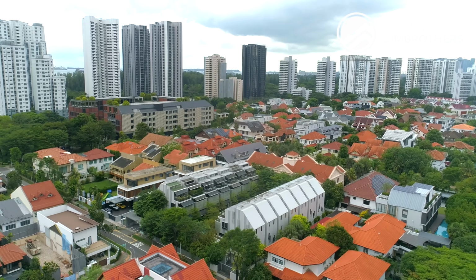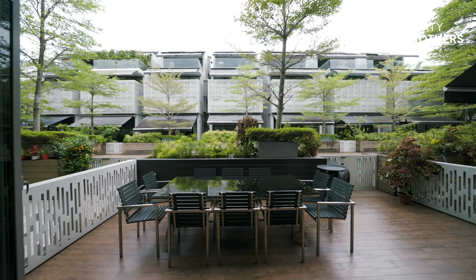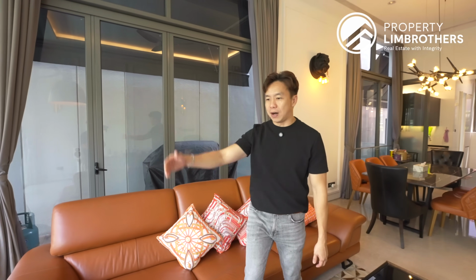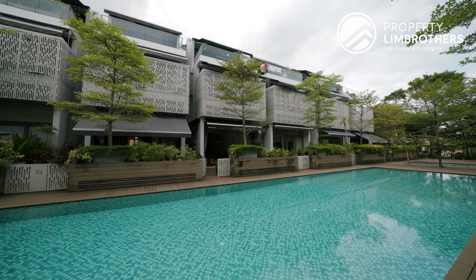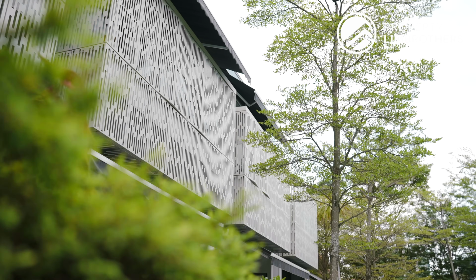Usually when you go for a strata kind of project, you'll find that they become a little bit more condensed. It seems that a lot of houses are sticking to one another. Just have a look across the pool. The distance to the next home is quite far. The facade is beautiful. For level 2, that is your master room facing towards the pool. There's this external privacy screen over here.